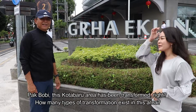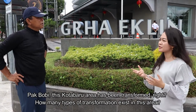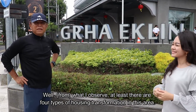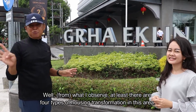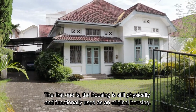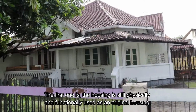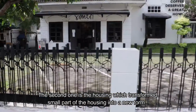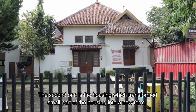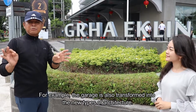Okay, thank you. Pak Bobby, this Kotabaru area has been transformed, right? How many types of transformation exist in this area? Well, what I observed, at least there are four types of housing transformation in this area. The first one is the housing is still physically and functionally used as originally, as a housing. The second one is the housing which transforms a small part of the housing into a new form, for example, the garage is transformed into a new type of architecture.